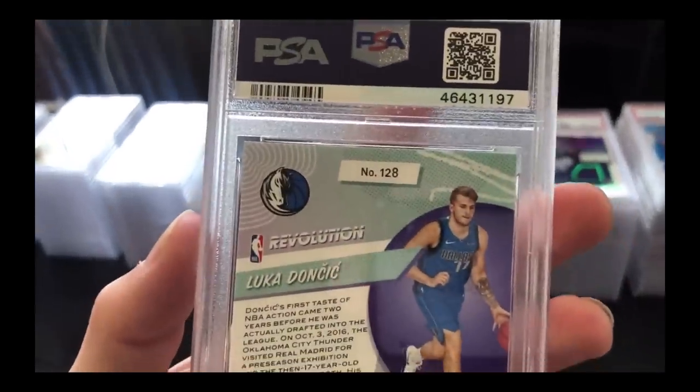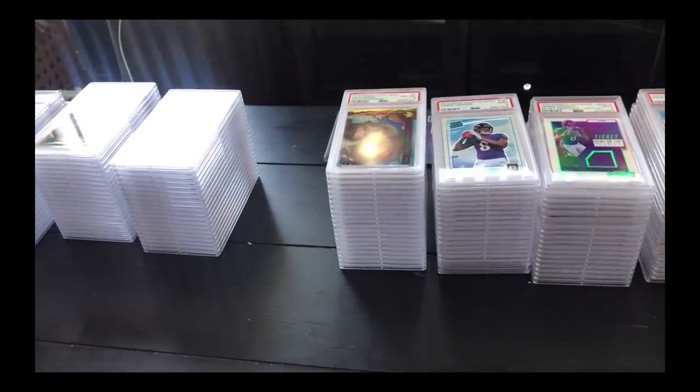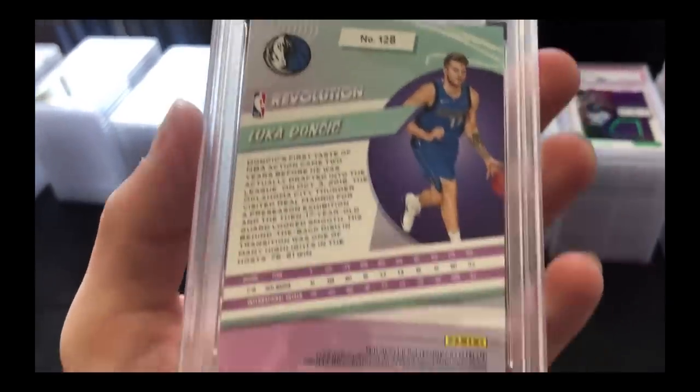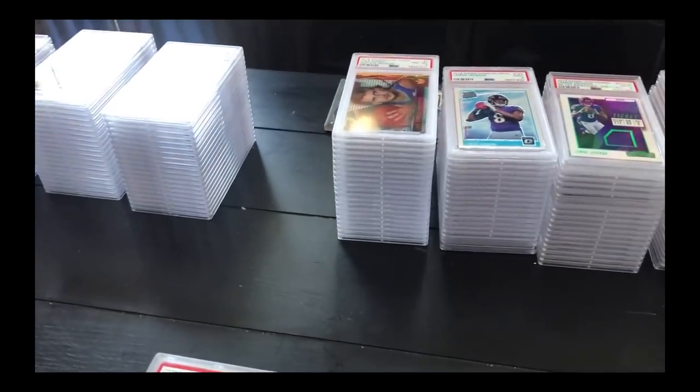Good thing is the value for Luca has gone up. It's the same old spot. Value of Luca has really, really gone up. Because Luca is flat out amazing, is definitely now my favorite basketball player. It's between him and Giannis.